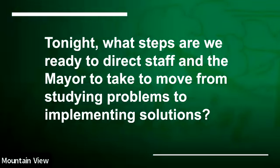So that's basically where we're at. What steps are we ready to direct the staff and mayor to take to move this forward?